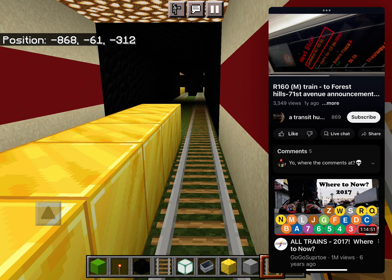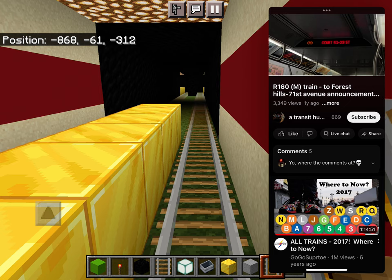Lexington Avenue, 53rd Street. Transfer is available to the 6 train. This is an accessible station. The elevator is at the rear of the platform. This is a Queensbound M local train. The next stop is Court Square, 23rd Street.